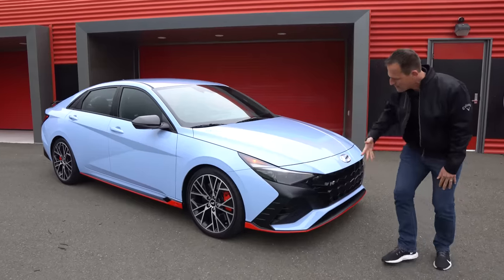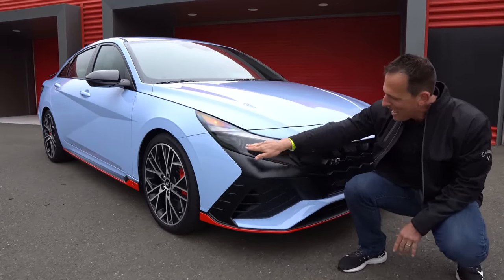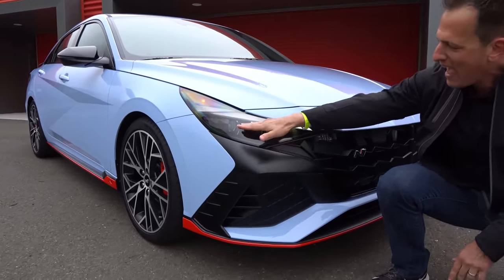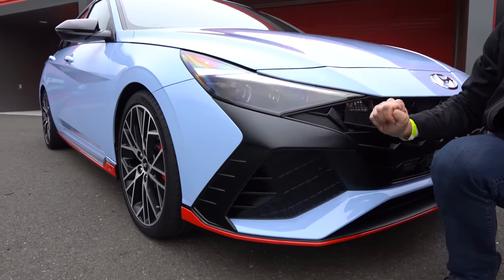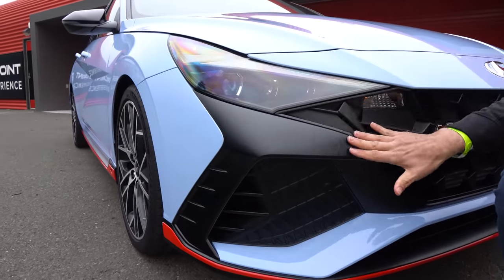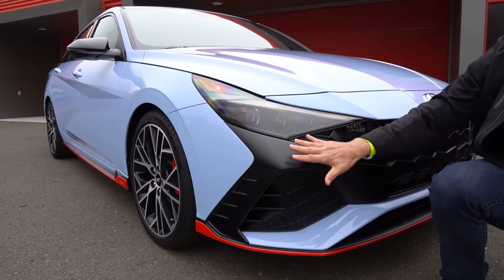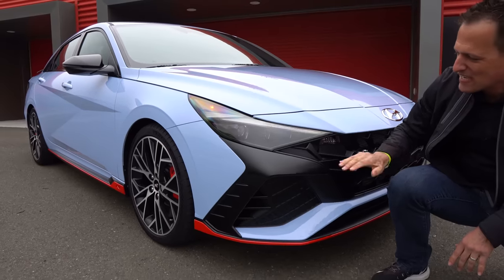So at the front end of the business, I love what they did. Of course, you're gonna get LED daytime running lamps, LED projector headbeams, and what I really love about the style is the flat black. Instead of pouring on a bunch of gloss black, the flat satin black really gives it that nice sporty feel and is gonna age nicely over time.